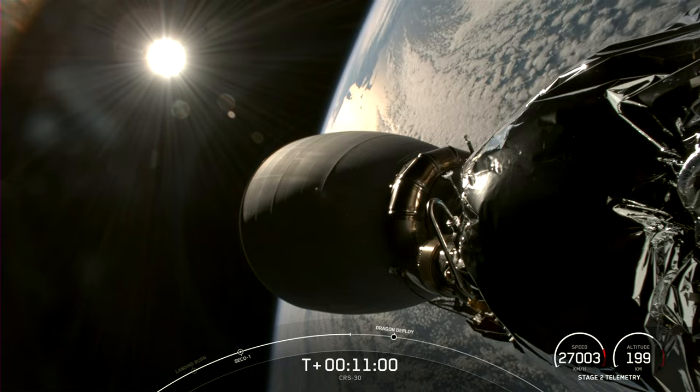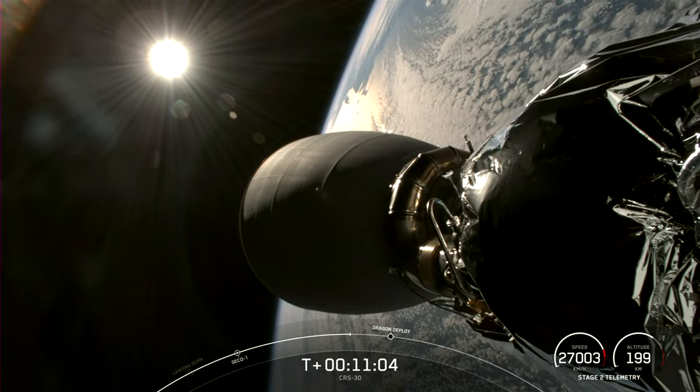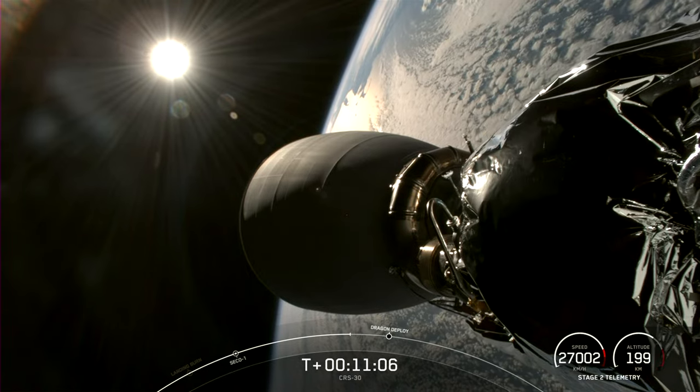Less than a minute to go before the deployment of the Dragon vehicle from the second stage of the Falcon 9.